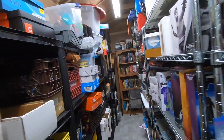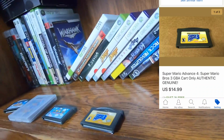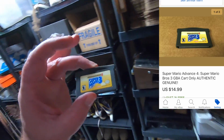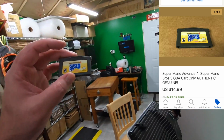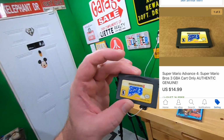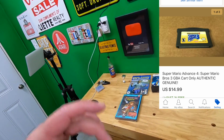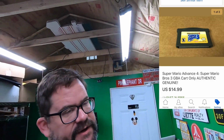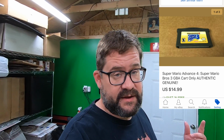Okay, only one more thing going out today. That is another game that I listed just yesterday, late last night actually. Not that late, I guess, midnight or so, right before I went to bed. Super Mario Advance 4, Super Mario Bros 3. It's kind of a weird title there. But yeah, I got $14.99 free ship for that. And that came with a bundle I bought from a guy. I bought his Game Boy Advance, which does work too. I listed it. And I bought, I think it was 5 games that came with it for 20 bucks. So excellent deal there.